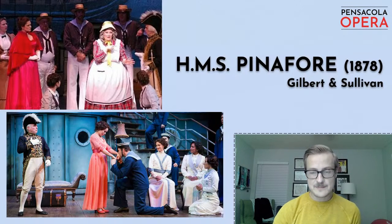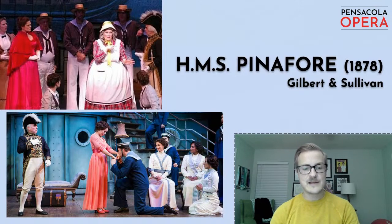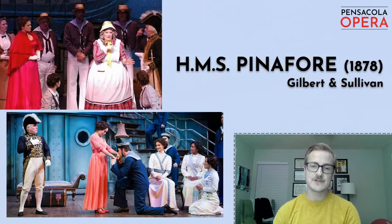And we learn by the end of the piece what this secret is, which is that Rafe and Captain Corcoran had actually been switched when they were very young. They were under the care of Buttercup. She says that she used to practice baby farming. So she was caring for these two young boys, and they ended up getting mixed up. So Rafe was actually meant to be the captain, and Captain Corcoran was actually meant to be just a lowly sailor. So then in the end, to make for the happy ending, they switch places.